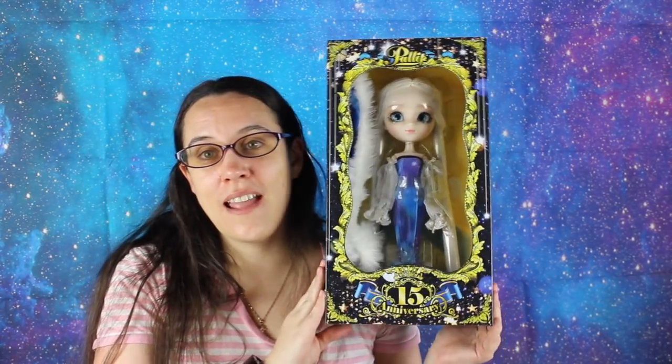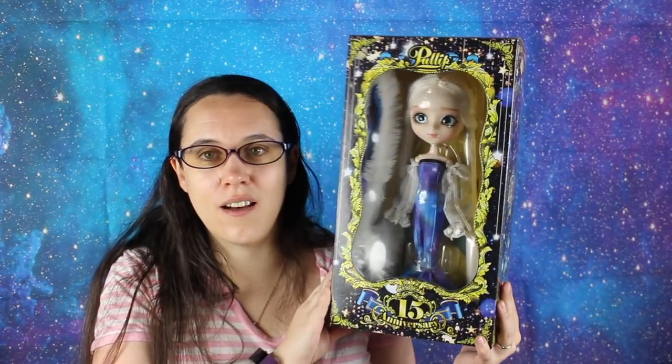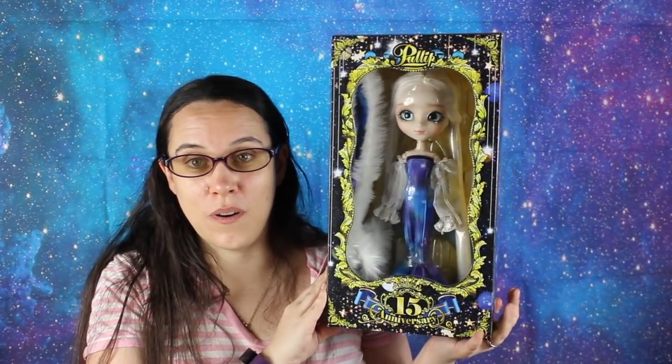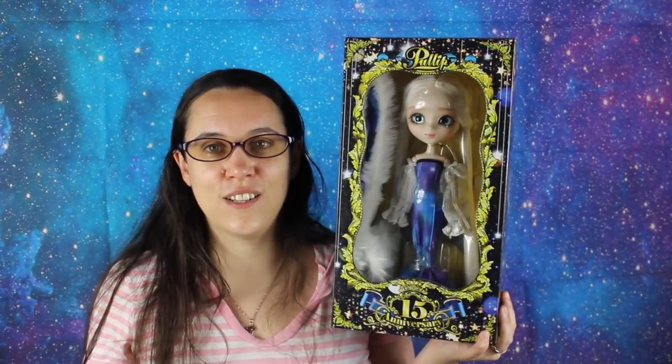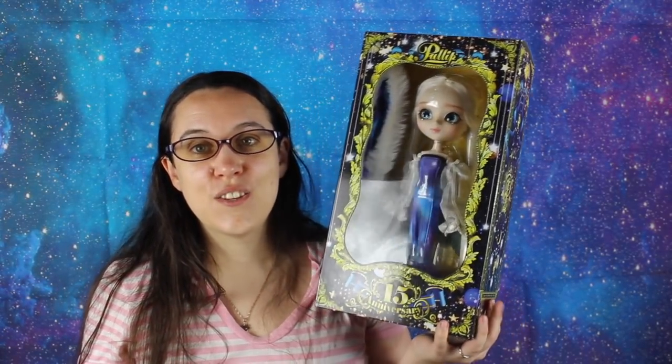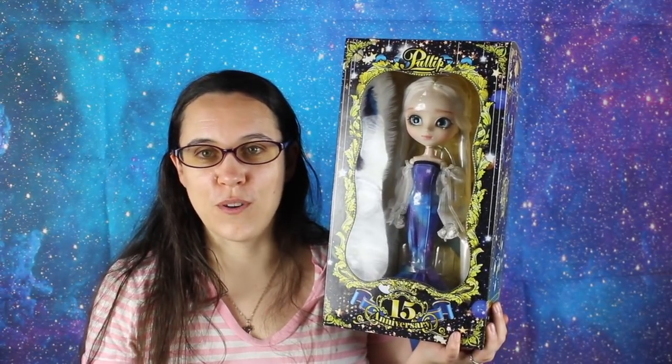And anyway, I'm very happy to have this doll. I think she's very cool. She's also on sale now, so you can get her even if you never participated in the event, which is super cool too, because at least we all can enjoy the anniversary doll. So anyway, guys, let me open her for you and show her to you from close up.